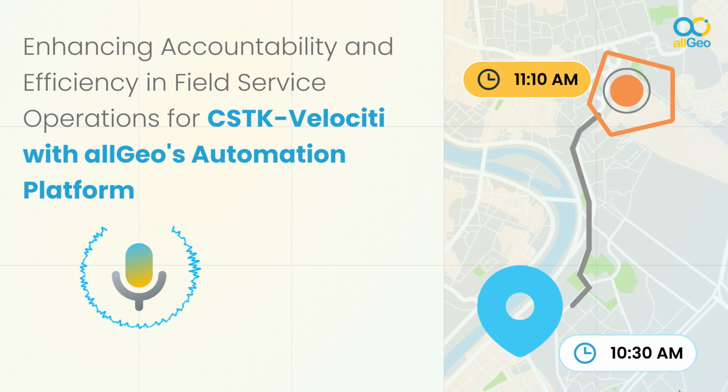Definitely. Now, for our listeners out there, I want you to think about what aspect of field service management in your world could benefit the most from this kind of automation and visibility. It's a good question. That's something to consider as you're thinking about how these technologies can really transform your business operations.